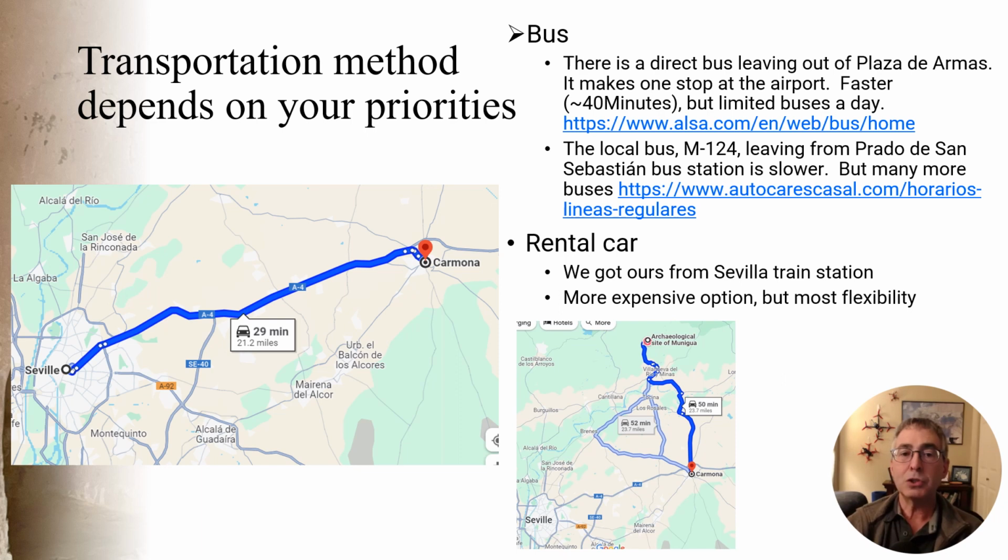So to get to Carmona from Seville, or Sevilla, if that's the way you pronounce it, I tend to jump back and forth. Basically, you have two methods. There is a car or a bus. There's no real train option I could find.